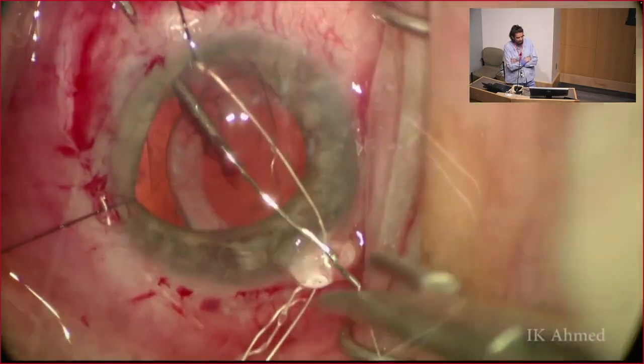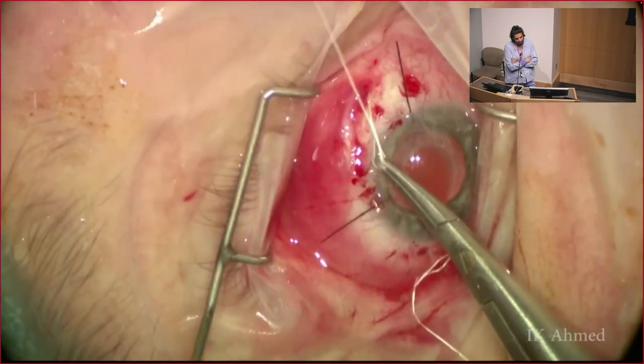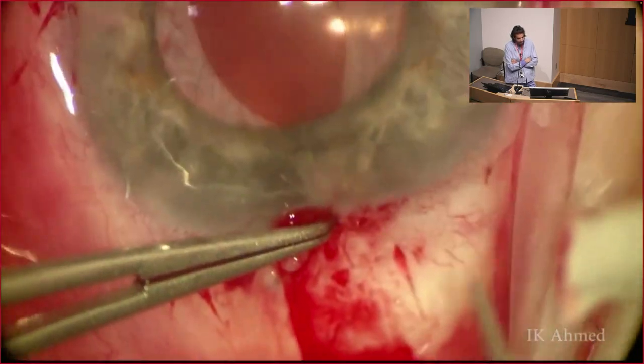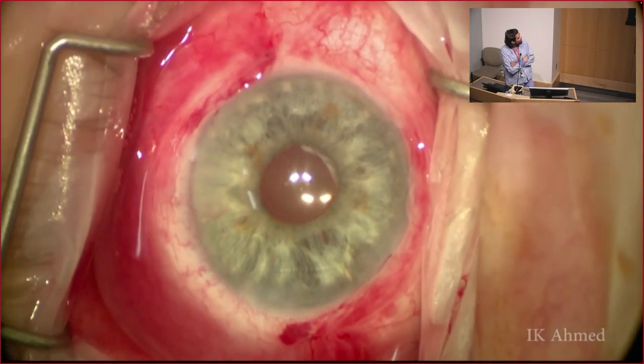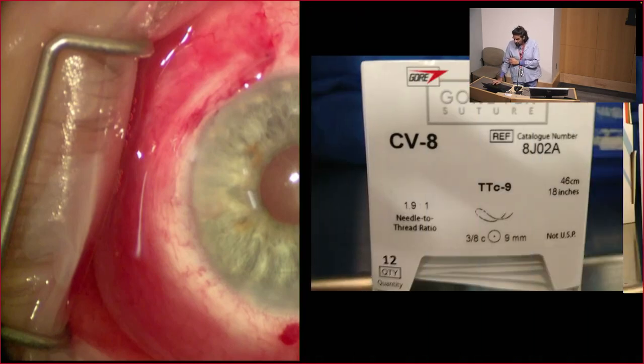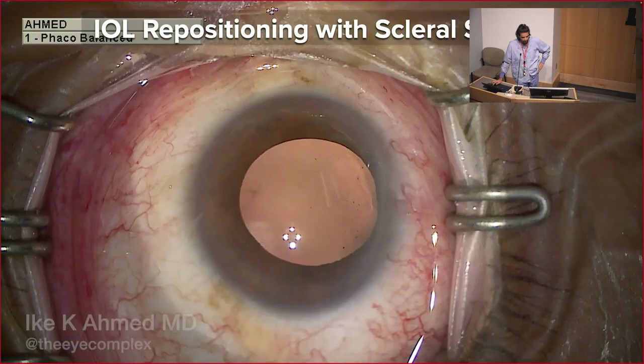You see this minimal manipulation of the lens, everything's stable, AC is formed, and again, as I said before, in my experience over many years now, over a decade and a half or more, we have rarely found the need to do vitrectomy, and so we rarely need to do that. Of course, it's important to look for that, and by no means am I shy about saying that. Over the years, we've moved, of course, from 10-0 to 9-0 to Gore-Tex for reasons of suture breakage. That is certainly a preferred approach.